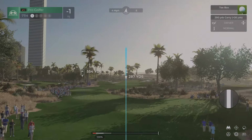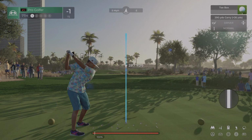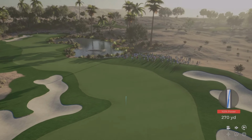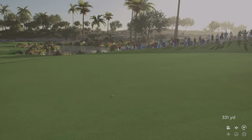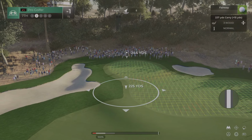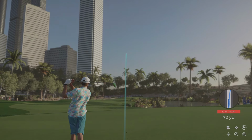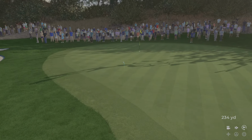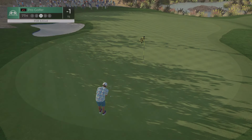Teeing off here at the seventh. Luke, this player coming off a birdie on the last hole, getting some momentum going their direction. Well, I like the look of the line here. This should find the fairway. Going with a three wood here. Well, that's big boy golf right there.